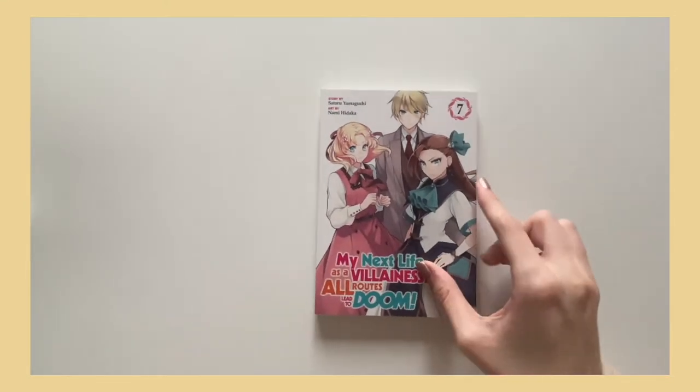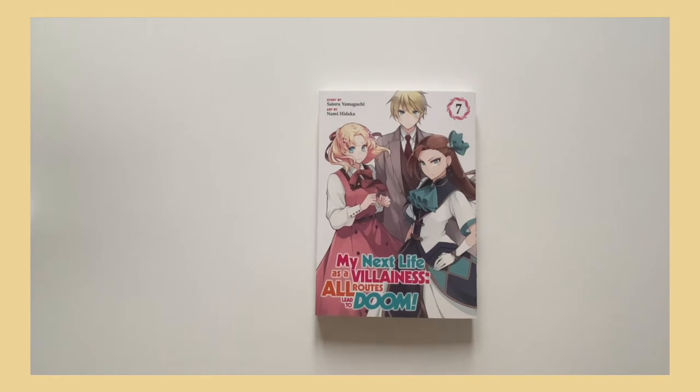Next, I got My Next Life as a Villainess, All Roots Lead to Doom. This series is actually what got me into liking villainess, as I think a lot of people as well. But yeah, I really love this story. I actually did stop at volume 5 though.